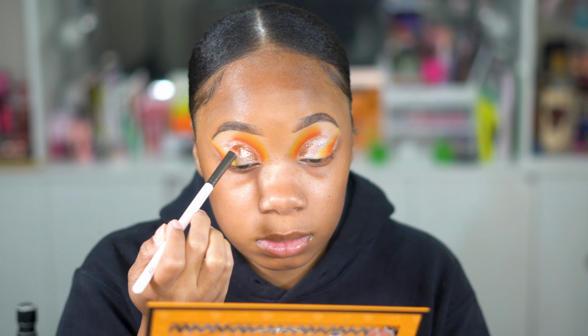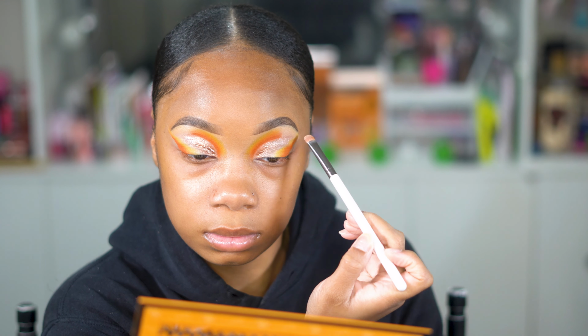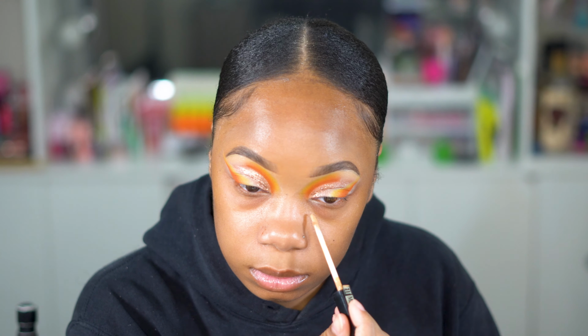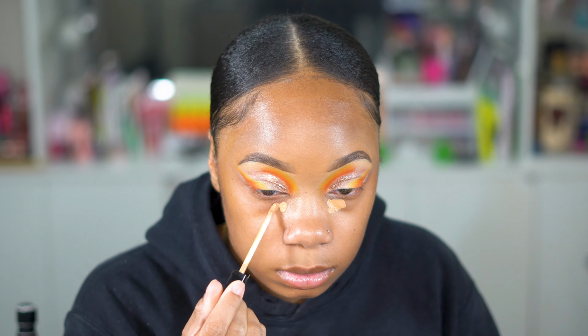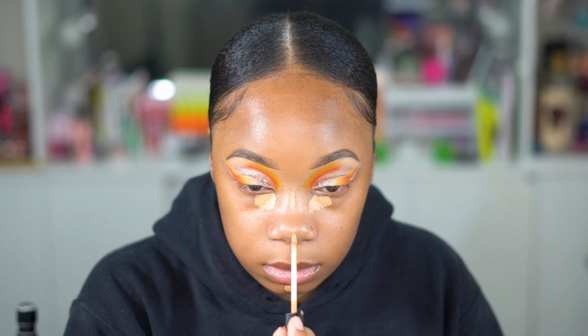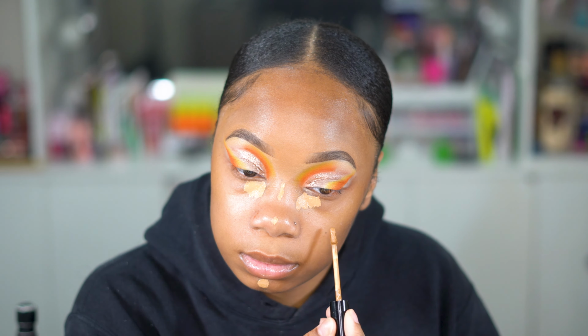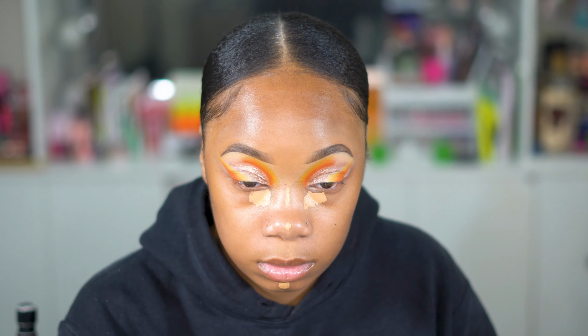Now that I got my eyes together, as you can see, everything came out beautifully. Even this foil color, they have this rose gold foil color that I'm using on my lid. It looks so pretty. I was obsessed with that. I'm going to do my base routine. I'm just going to zoom through that. I'm really not going to talk through this because that's not the point of this video. So you can just sit back and chill and watch me do my base routine.